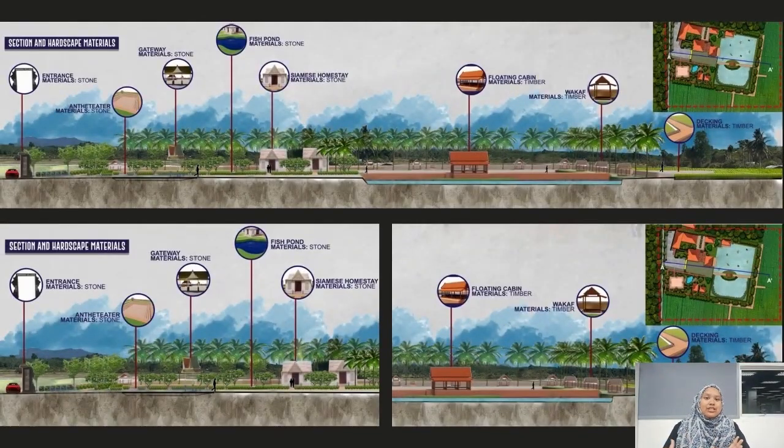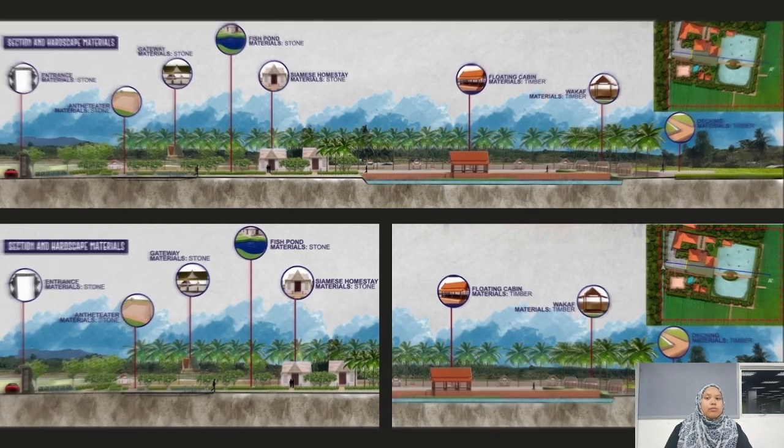This is the full section which shows the entrance gateway is used to enhance the welcoming sense at the entrance, which uses magnolia, champaka, and duranta acta. Other than the entrance, it also consists of an amphitheater, gateway, fish pond, and the Siamese homestay, floating cabin, wakaf, and decking. For most of the elements, I propose using brick or timber.